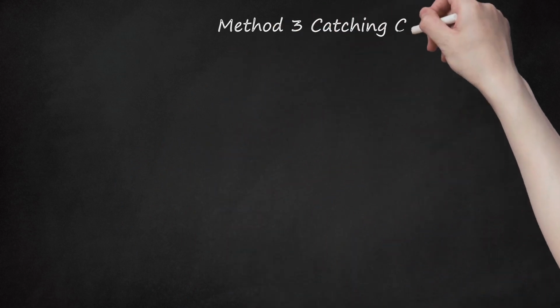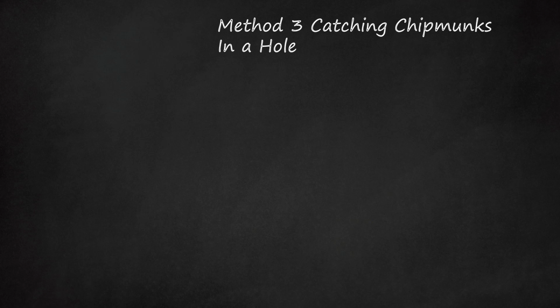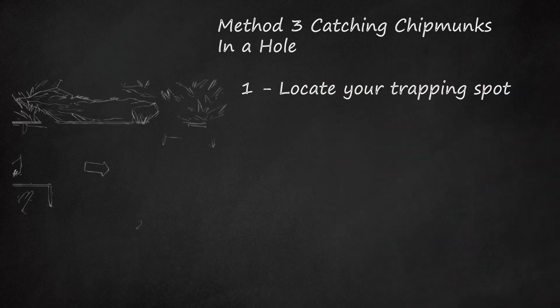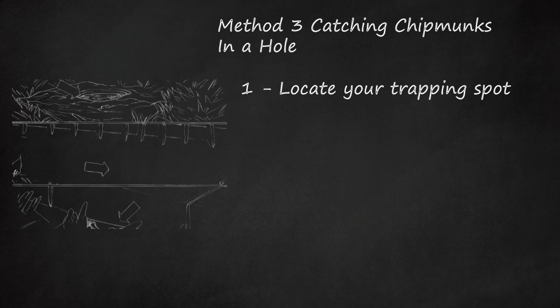Method 3: Catching chipmunks in a hole. 1. Locate your trapping spot. Look for signs of chipmunks around your property. See if you can find a chipmunk hole. If you have a patio, you should look on the border of it. If you have a deck, you should check under it.